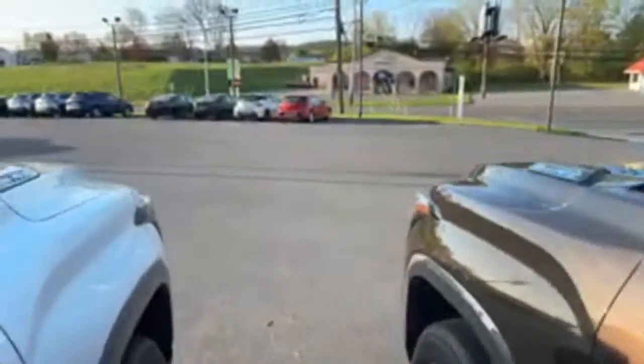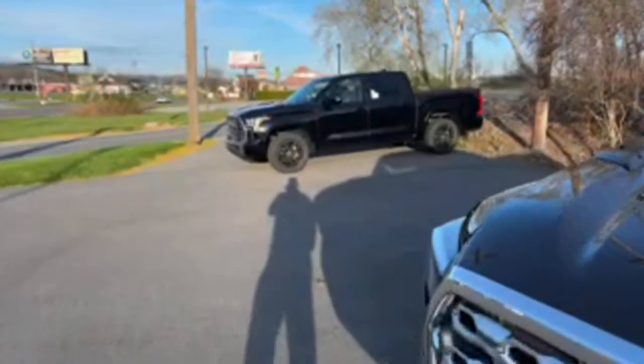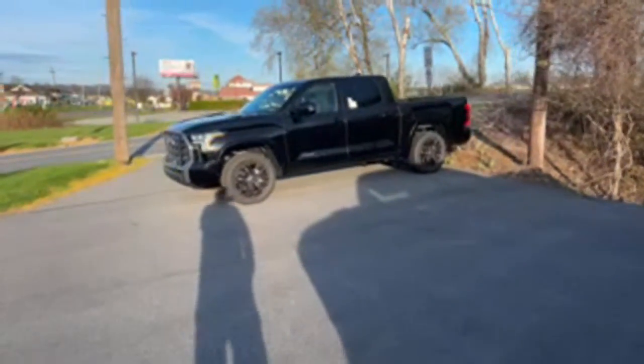Nice. And it's funny, because as I was walking all these high trims, I looked over here on the end of the lot and I saw this. And for some reason, quickly, I'm like, SX. And then I'm like, no, that's a Platinum. And I was so used to looking at all the chrome. And here's the dark chrome.